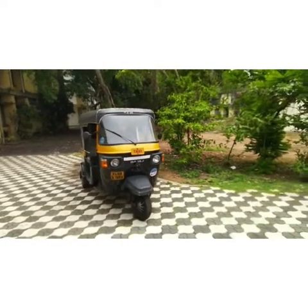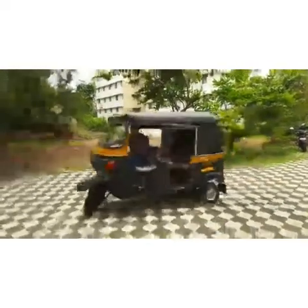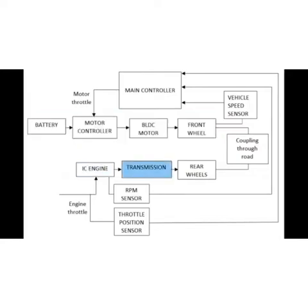In this project, a petrol engine driven auto rickshaw was retrofitted with an electric motor at the front wheel, and it was converted to a hybrid electric auto rickshaw. The hybrid vehicle has 2 power sources, one the IC engine and second the BLDC motor. The IC engine drives the rear wheels of the vehicle through a transmission. The BLDC hub motor drives the front wheel of the vehicle.